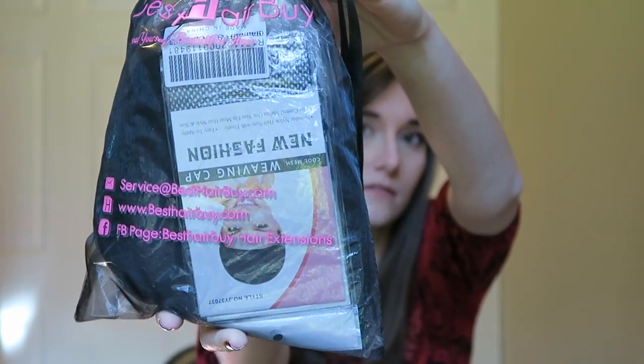Oh, this is adorable. Okay, so usually when wig companies send you stuff, they'll send it in either one of those typical clear wig bags or in a box or something. BestHairBuy has sent me things in these cute little bags. This is adorable. What? This is precious. So they've given me these really nice little drawstring bags that are adorable. It says Best Hair Buy on them. Treat yourself to beautiful hair. I will, Best Hair Buy.